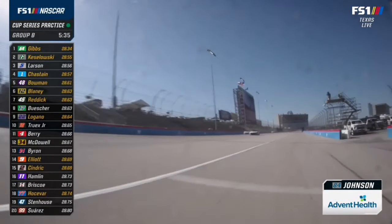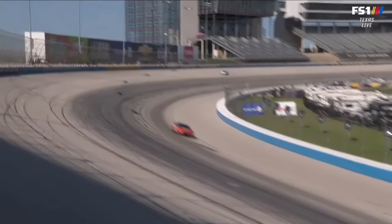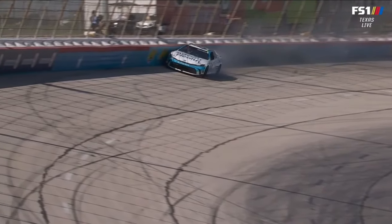See if we can get a replay. Yeah, I didn't see it start. When I saw it, he was already up and in the wall. Here you go. I think it got loose on getting in, and he had to chase it up the racetrack. Ran out of real estate.